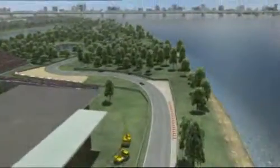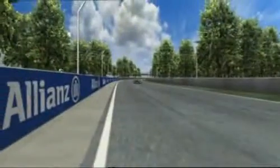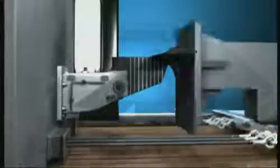Driving at the absolute limit. This is possible because increasingly better technology and permanent tests make cars safe for drivers even in extreme situations. In a crash, the carbon fiber crash structures surrounding the monocoque absorb energy, protecting the driver from injury.